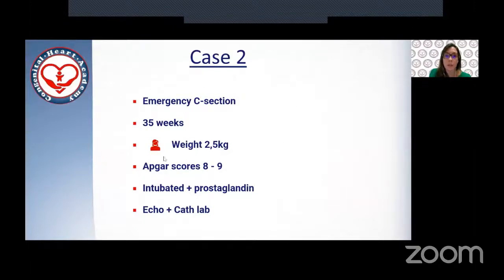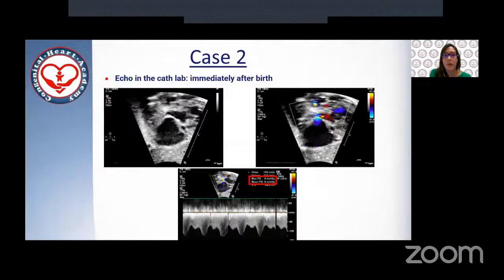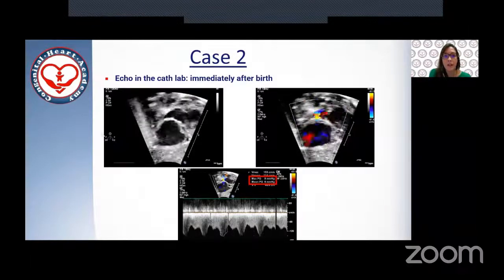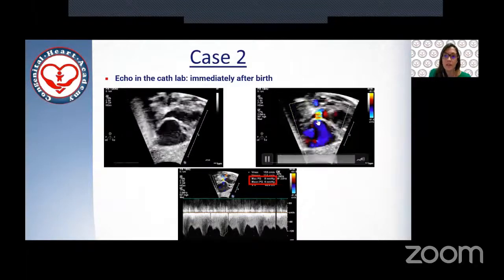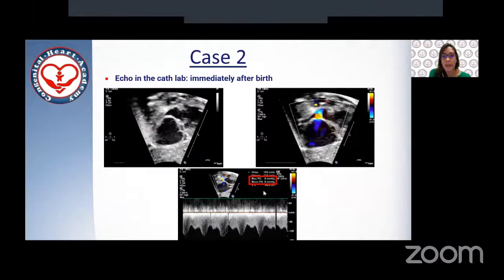The baby was a female weighing 2.5 kilos with good Apgar scores, but she was intubated and put on prostaglandin. And she was sent to the cath lab to do echo and intervention. Here is her first exam immediately after birth, subcostal view. There is restriction of the foramen ovale with right to left shunt with a mean gradient of 6.